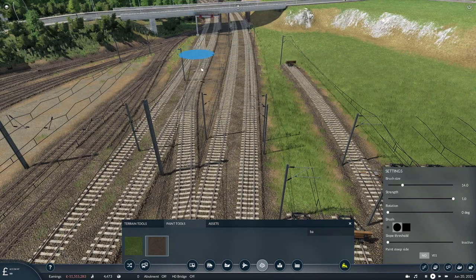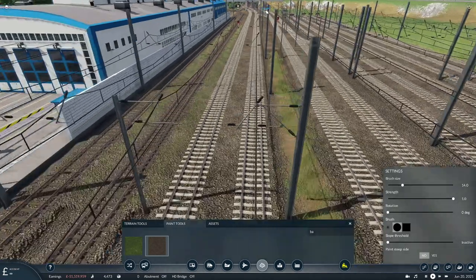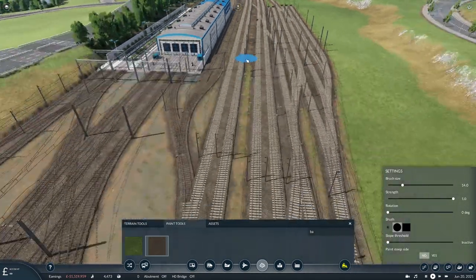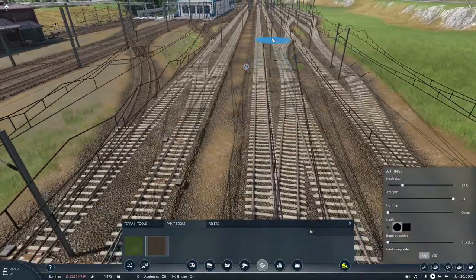I put extra signals in here. I tried to improvise as best I could. I might even do it down here as well. And then we can, if we really want, add some grass back down the middle there. I don't think there would be any. It would be closer to what's going on here. That looks a little better anyway.